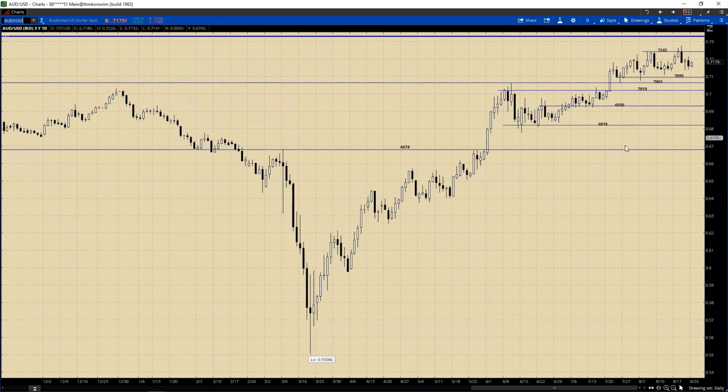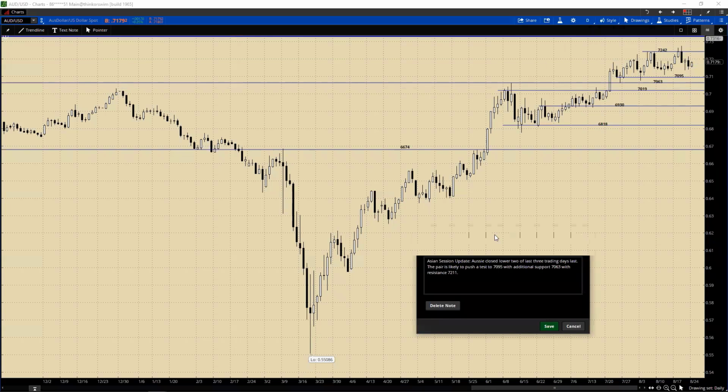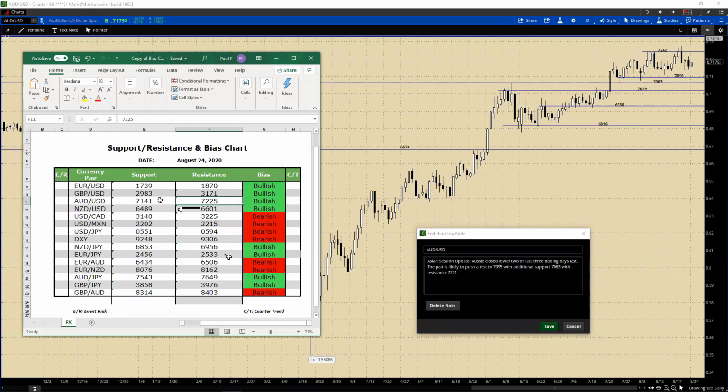Moving on to the Aussie dollar. So the Aussie closed lower 2 of the last 3 trading days last week. The pair is likely to push a test to 70.95 with additional support at 70.63 with resistance at 72.11. And we are definitely into the dog days of summer, but we do have Jackson Hole coming up, so we will get some pretty big movement there, but still a relatively quiet session.